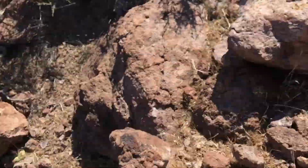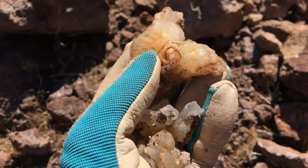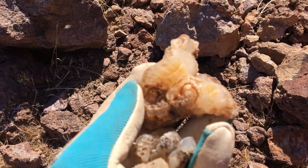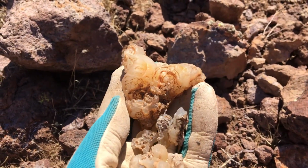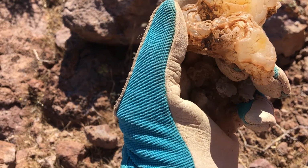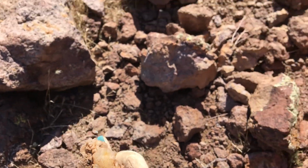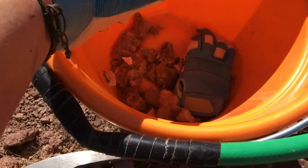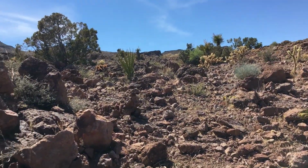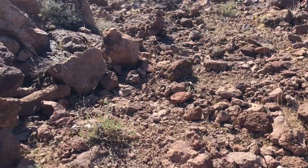Well, I went back down to get my rock hammer, picked up a couple pieces of little stuff, and then this one, which probably doesn't have a whole lot of fire in it, but that's super cool. That's a big honking piece of agate right there. It'll be nice to see what it looks like when it's cleaned off. Happy with that for sure. Alright, I'll make a little circle around here. Try to pick up what I can the next half an hour.